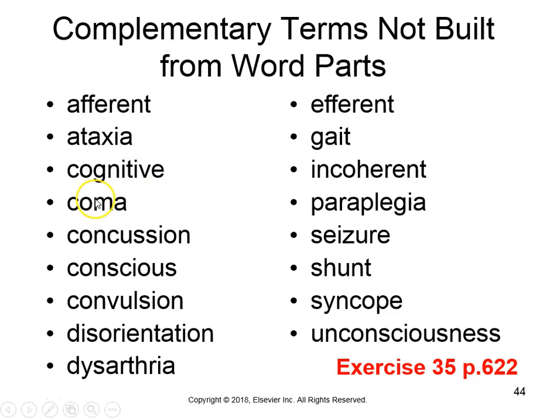Coma, if someone is in a coma, then they're in a state of unconsciousness, which is another term over here. Unconsciousness means that you're unaware of your surroundings. You cannot respond to stimuli. And that's really the defining characteristic. If at some point you can no longer respond to stimuli, whether it's pressure, light, whatever, then you can go unconscious. And if you're in a coma, then you've been unconscious for a while.